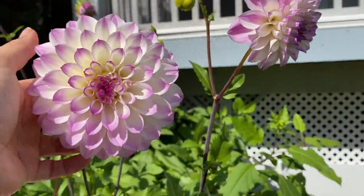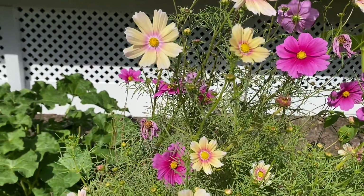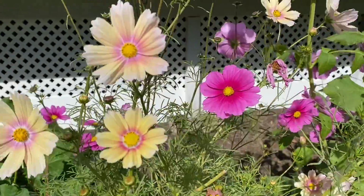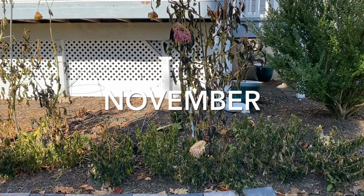And then in October, the dahlias that were blooming the most were these gorgeous purple and white. These are the Happet Blue Eyes. And then the cosmos were amazing, and those lemonade ones were just looking spectacular. And that brings us into November, where I had the frost that killed off the dahlias.